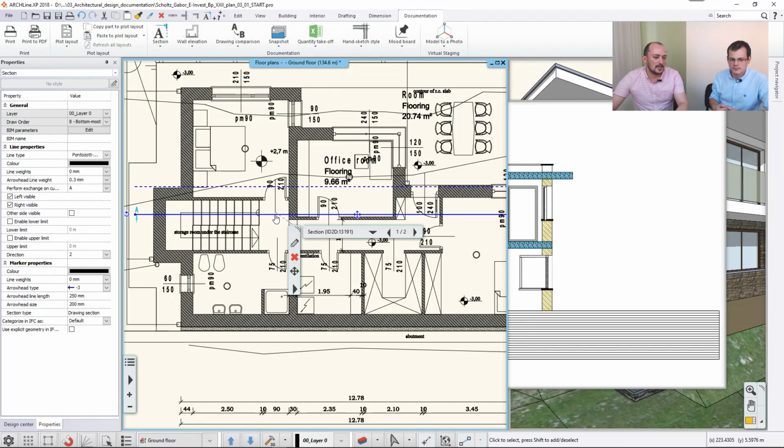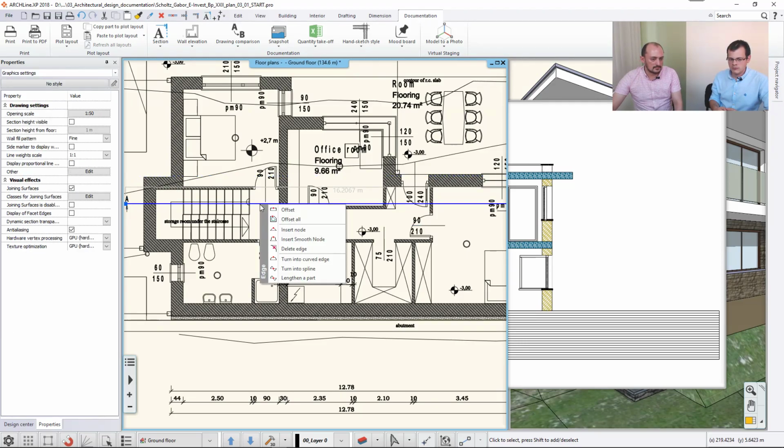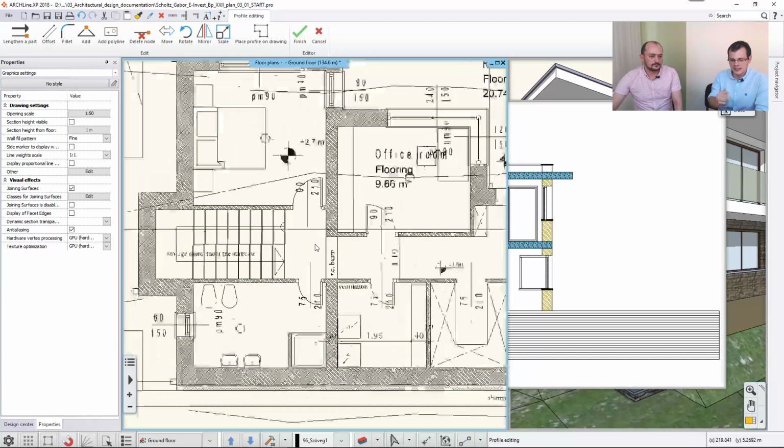Yes, there are many times when one part of the section line is already in the ideal position, because I would like to intersect this part of the staircase, but I would like to change the path at the end. So it actually happens the same way as you can change the contour of a slab or something. You select it first, then you click on this marker, and then you insert a node, a breakpoint. These are the standard 2-dimensional drawing kits that you can use. So you just put in a node, and then you offset.